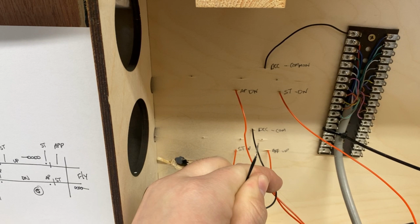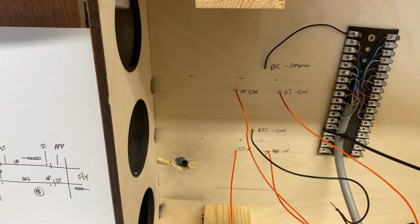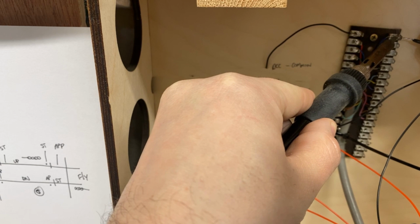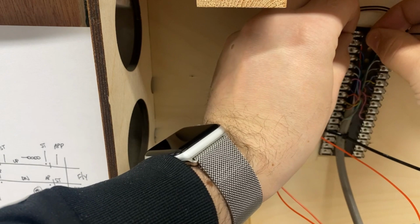Make sure you tin it, because it does make it a lot easier than trying to just shove it through the hole and hoping that it stays in there while you're soldering. This one here, you have to use your opposite hand to do the solder. And there we go, in you go. So that is one part of it done. Now all I'm going to do is just do that up there, round, and then recut that.